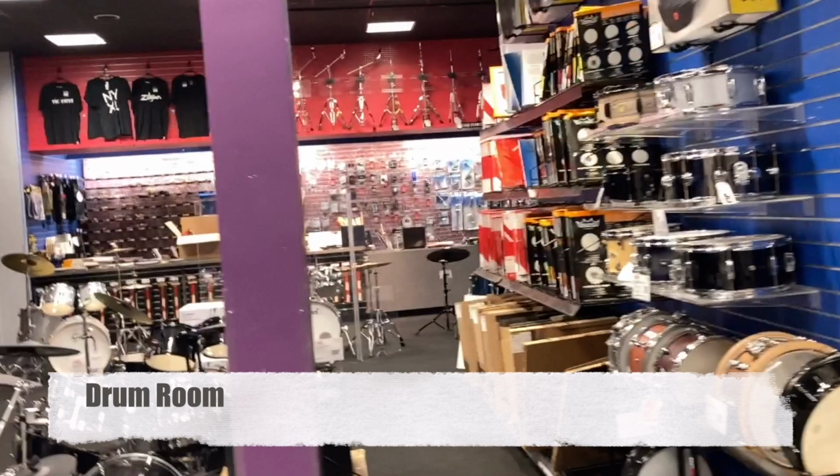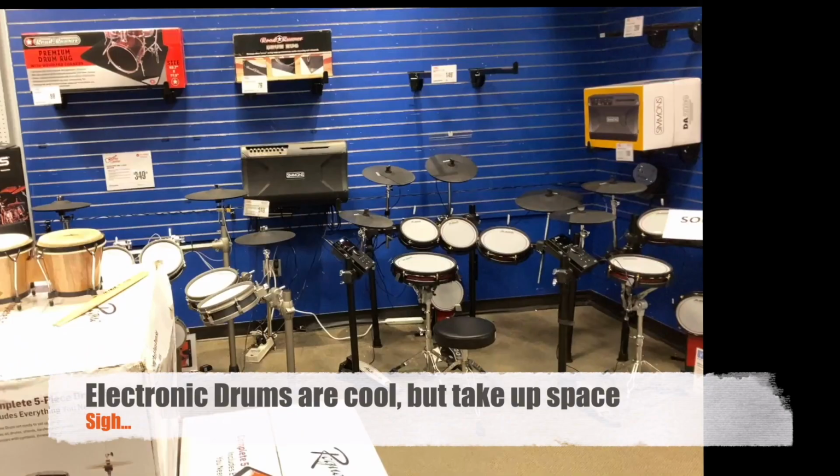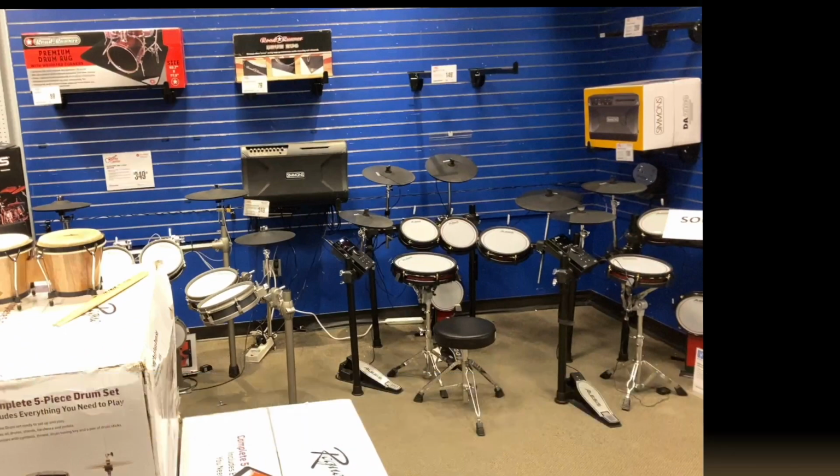So they've got a room for drums, and no guitar player can visit Guitar Center without walking through and looking at the drums. We all want to secretly play drums. Most of us don't have room for them, or we can't handle the noise. I can play a little drums, but I'm much better at programming them than playing them. But electronic drums are cool. They take up less space, they make almost no noise.